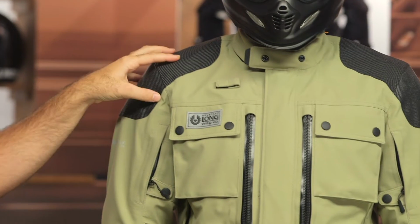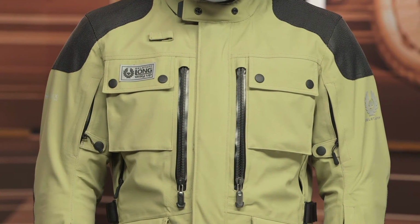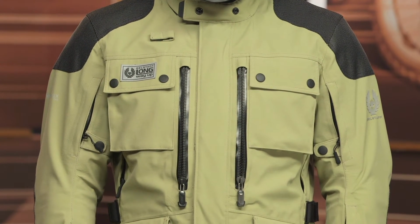What I think Belstaff did a very good job on is you get CE level 2 armor included at the elbows, the shoulder, and the back as standard. And the other thing is they've added CE level 1 chest protectors. Very rarely do you ever see chest protection added into a jacket, so it's great to see that you've got a full armor complement included with that particular price.